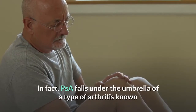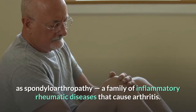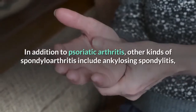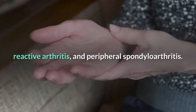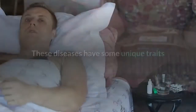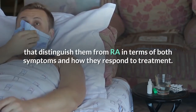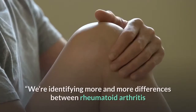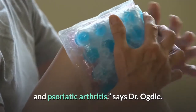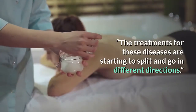In fact, PsA falls under the umbrella of a type of arthritis known as spondyloarthropathy, a family of inflammatory rheumatic diseases that cause arthritis. In addition to psoriatic arthritis, other kinds of spondyloarthritis include ankylosing spondylitis, reactive arthritis, and peripheral spondyloarthritis. These diseases have some unique traits that distinguish them from RA in terms of both symptoms and how they respond to treatment. "We're identifying more and more differences between rheumatoid arthritis and psoriatic arthritis," says Dr. Ogdie. "The treatments for these diseases are starting to split and go in different directions."